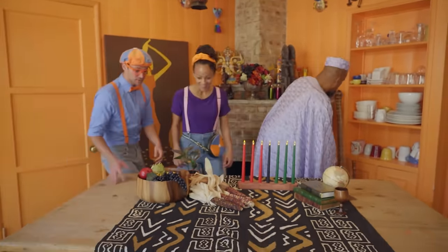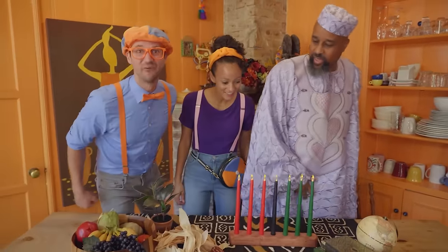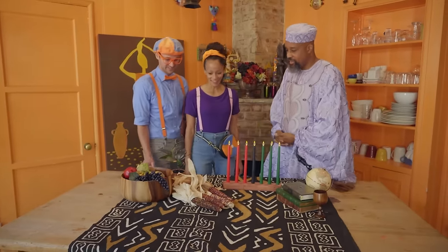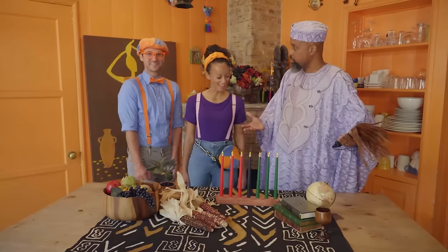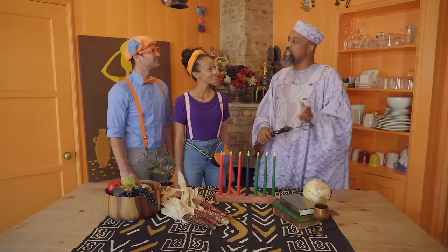Wow. Baba, there's so many cool things here. Yeah, I see fruits. Ooh, and some corn? Oh, I'm glad you guys are so excited about this. This is one of my family's favorite holidays. Really? What is all this stuff? Well, because you're learning, allow me to do it the way that I did with my children when they were growing up. Okay. So one of the things that we did is we sort of made it a game.